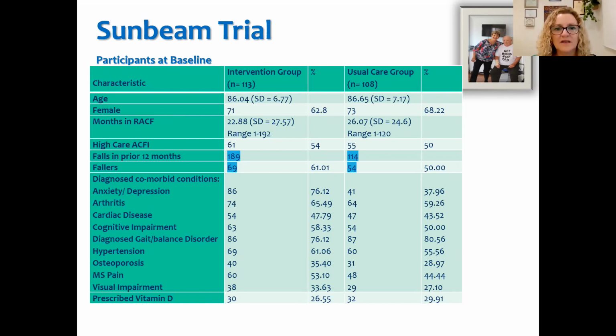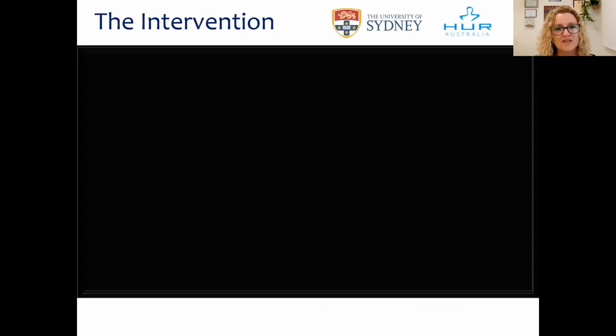These are the baseline measures. You can see there was a bit of a difference in the falls and the fallers between the intervention and usual care groups, but that was not found to be statistically significant. But it did worry me for a few years before I knew the results, because those people in the intervention group were actually more likely to fall, given that there was more of them and they fell more often in the year prior to the randomisation.